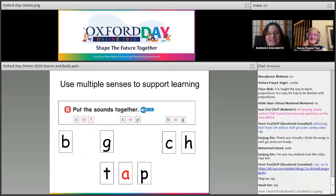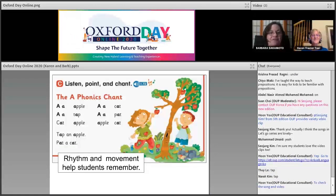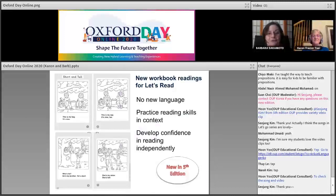Right. Okay, so tap, and we could use a gesture for it too. Then we reinforce it with rhythm and movement in a chant. And finally, we use only familiar language in focusing on a new skill, which is reading. So we don't want students to have to do more steps to learn to read in a foreign language than they have to do in order to learn to read in their first language.